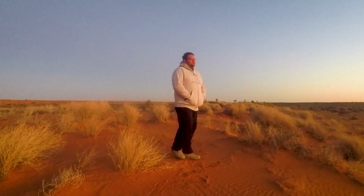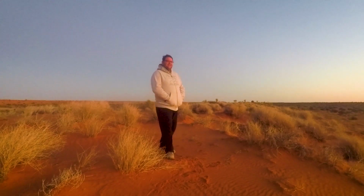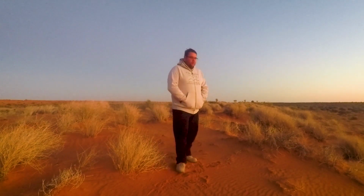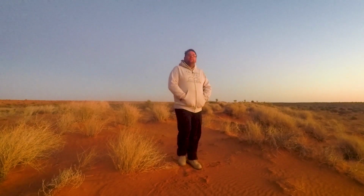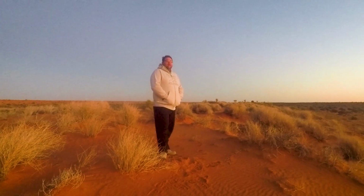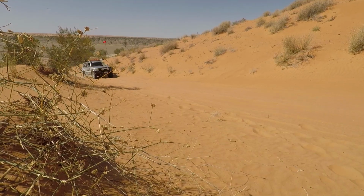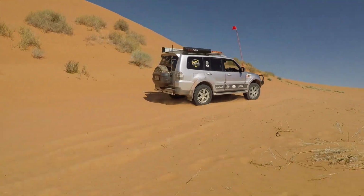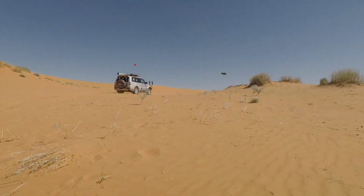So we left Birdsville at about 10:30 after refueling and stocking up with water and other bits and pieces, and then we headed out across the Simpson, Big Red. Tackled that one yesterday. Had a really nice drive actually.